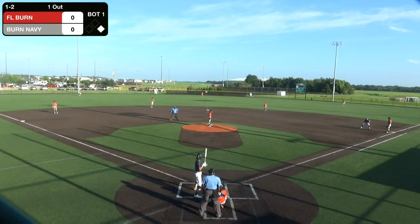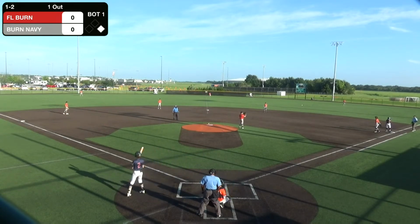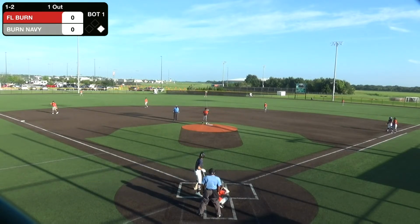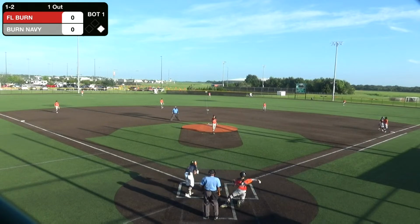So good fastball there from Kerrigan, just misses on the inner half. And he checks over to first with a pick move. Dantzler gets back. So we get a 1-2 count to Brady Harris, the 3-hitter for Burn Atlantic. He buries that one. Marshall blocks it.